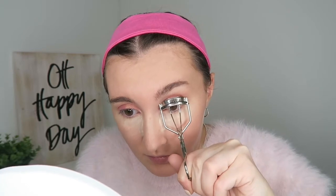Next step is to set it with powder. I'm just gonna use my Mercier translucent setting powder. And put that under my eyes. And then the leftovers I kind of just put around my face to set it. I will carve out my cheeks, and I'll just kind of try to draw a line to my lips, like that. And I'm going to curl my eyelashes and put mascara on while this is setting into my face. And the mascara I'm going to use is the Damn Girl Too Faced mascara.